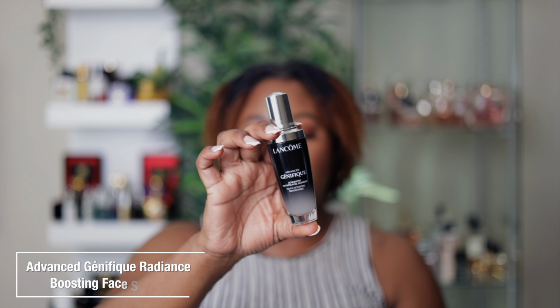The Lancome Genifique serum. It is the concentrate serum. It has a lot of amazing products in it. This is basically like a daily serum for me. If I'm washing my face and I want to put on a serum and moisturizer and sunscreen, this is what I'm gonna do. And it works amazing under makeup as well.